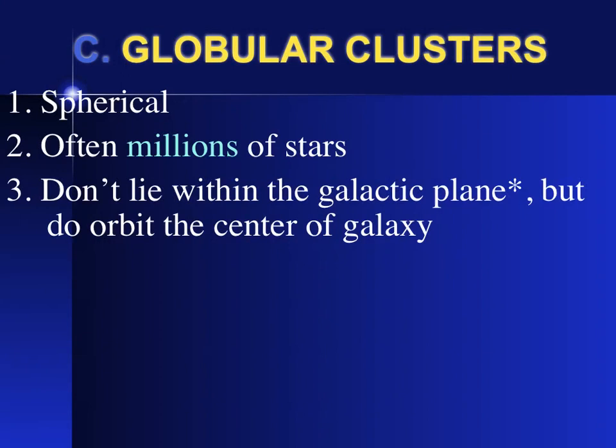Everything else rides around the galaxy like it's going around in a carousel, in a fairly flat plane, kind of bobbing up and down a bit. But everything we've talked about, every nebula, every star cluster, every individual star, and ourselves, our own solar system, go around in the plane of our galaxy on a fairly flat frisbee. But globular clusters are out doing their own thing. They look more like electrons, the old picture of electrons going around the nucleus of an atom in every which way. How is that possible?